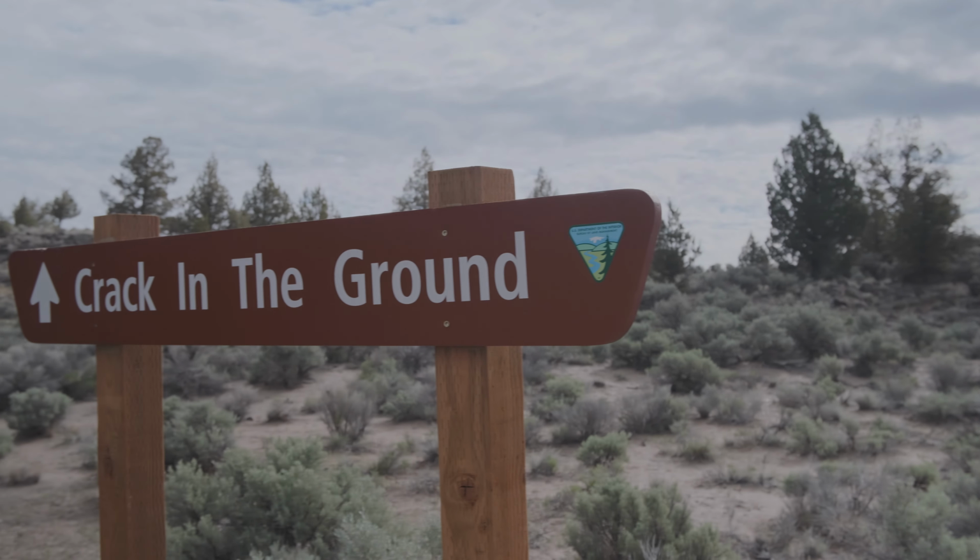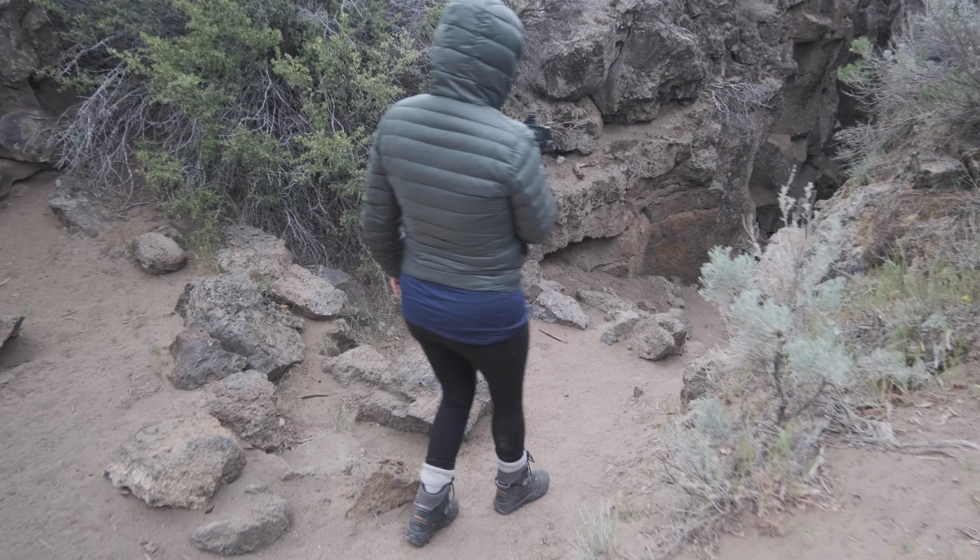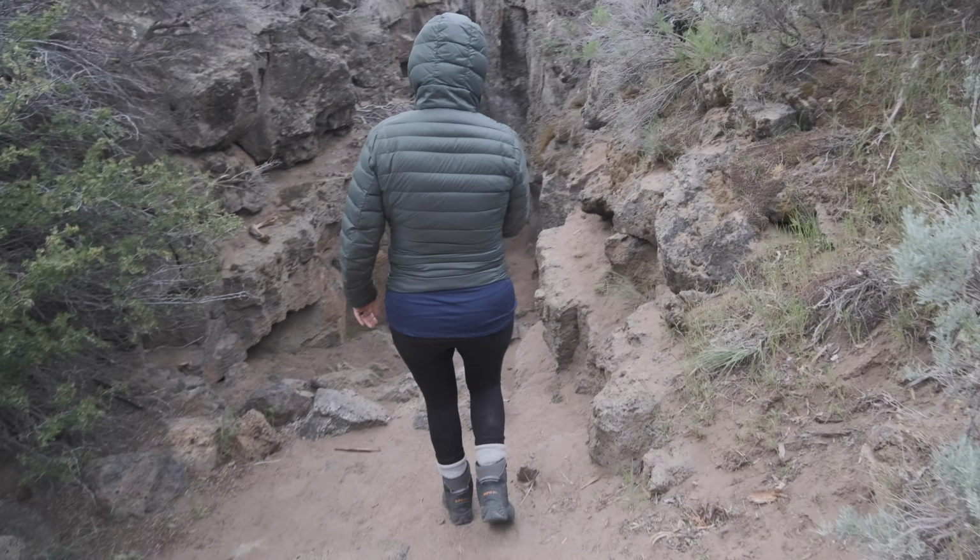And next up was a quick hike at Crack in the Ground. We had been to the Hole in the Ground, but we hadn't done the crack yet. And it was our turn.